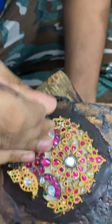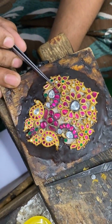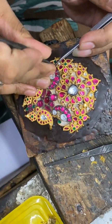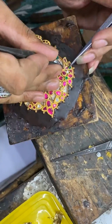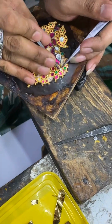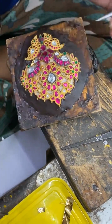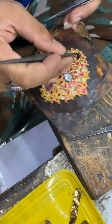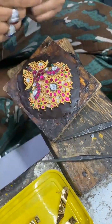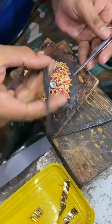As you can see, many groups of karigars use many different techniques to finish one small piece of Kundan jewelry. And these Kundan jewelry karigars have to be trained over years and years to earn perfection in their art. This is how the Kundan gold foil, which is 24 karat gold, is being set on the Kundan locket.